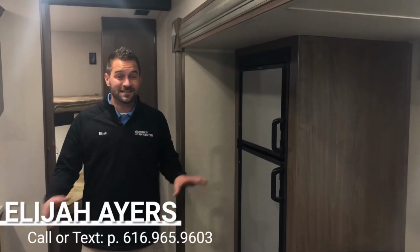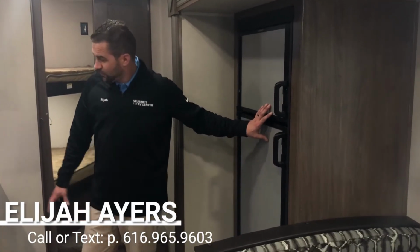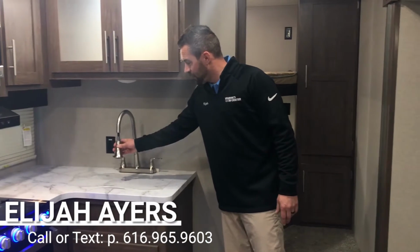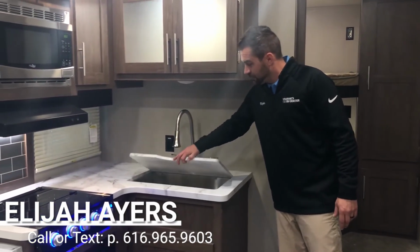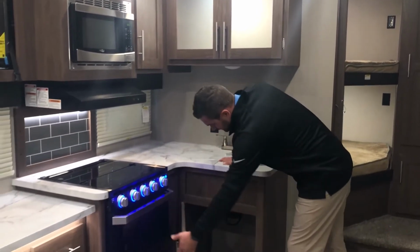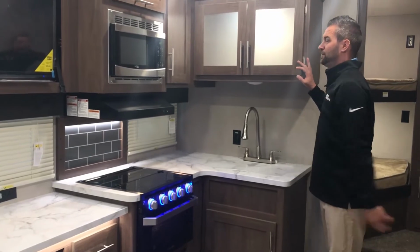Inside the 295 single slide, you're gonna have your 8 cubic foot gas electric refrigerator. Moving over to your kitchen area, you're gonna have your new seamless countertops, beautiful high-rise faucet, even adjustable. And then you have your deep farm style stainless steel sink. Lots of cabinet space, more usable space below. New glass inlet doors, beautiful new look to that.